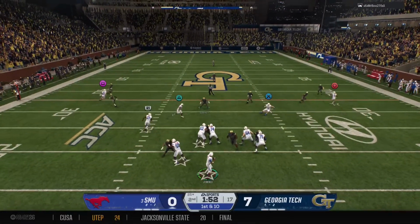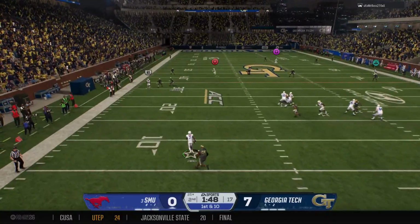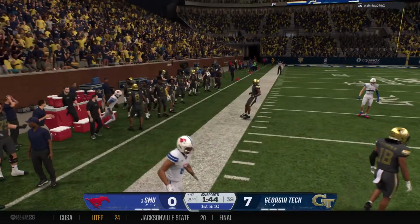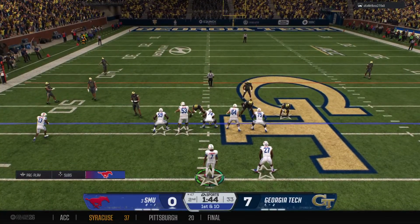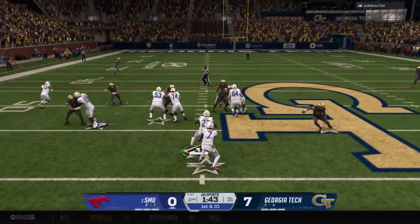Dropping back, it's Jennings. Quarterback strolling away from heat. Finding an escape route. He'll be stopped and forced out of bounds. Mark it at the 47-yard line, and this offense is going to work. That last play is what you call a drive starter. They're out to the 47. It's first down.